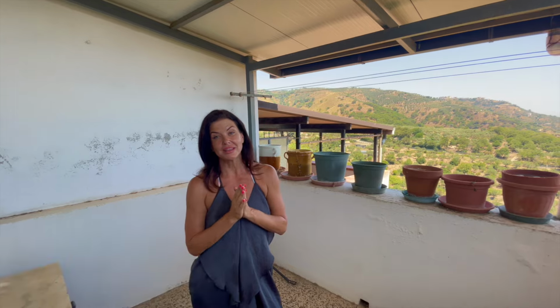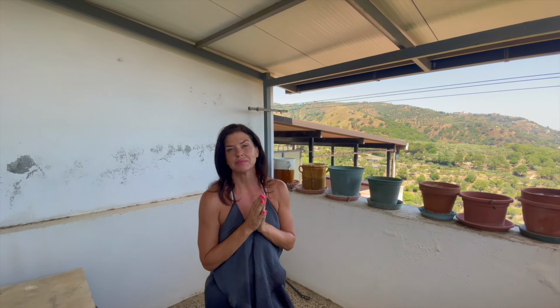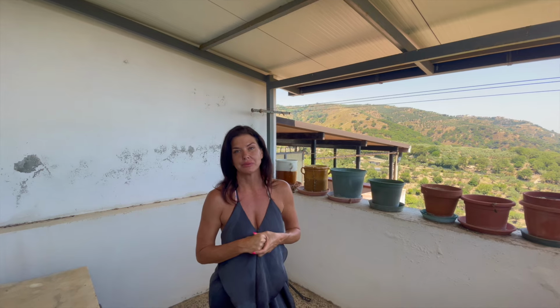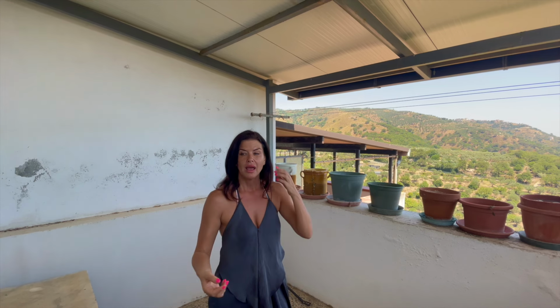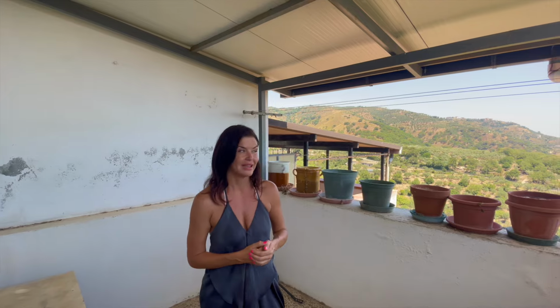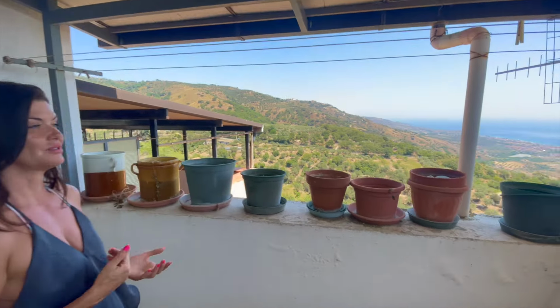The price for this is 78,000 euros. I would probably predict maybe investing like 20,000. You don't need a lot, you just need a little cosmetic work. And this house could be an absolute dream. With the cantina downstairs, you could turn that into a little business for yourself and have a little Airbnb and then live here comfortably on three different levels. And then have this view and wake up to this every single morning, you guys.